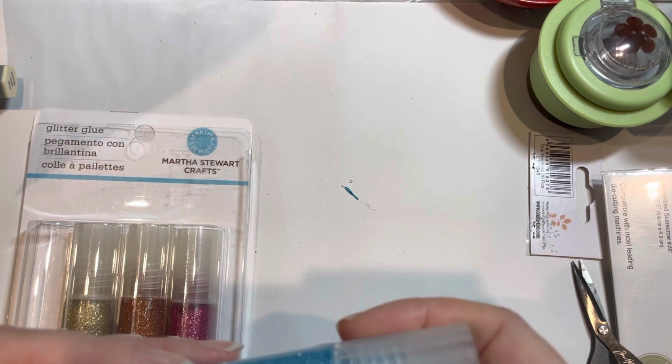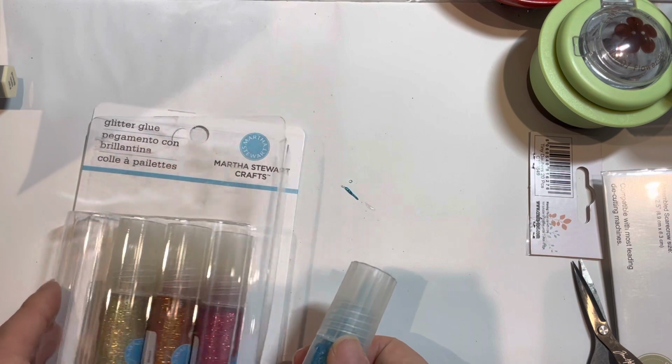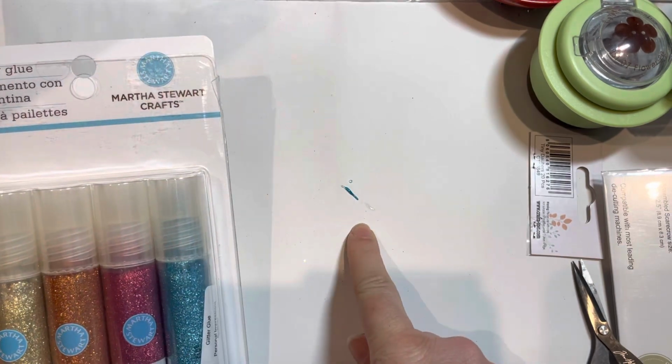Just see what it says on the back. Personal impressions. Why does it say personal impressions when it's by Martha Stewart? I don't know. I really don't know about that, but yeah, really good for adding detail.